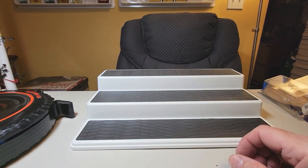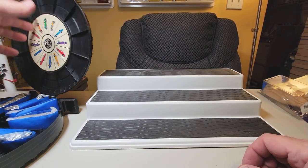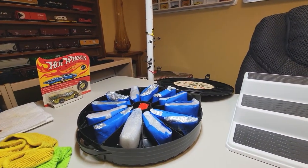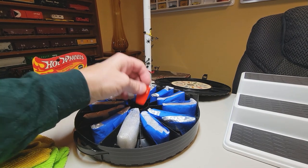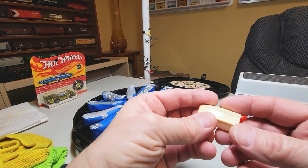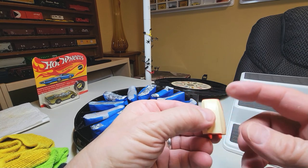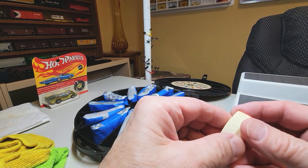Oh, well. Now I think there's a Dodge Charger in this carry case. Uh-oh. Look at that over there. I've got a boat in there. That means there's a Seasider in there. Look at this boat. It's kind of turned yellow on the bottom. And they didn't get this one glued together quite right.